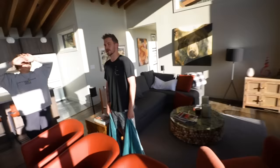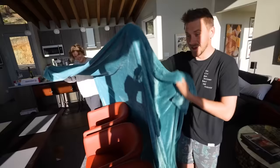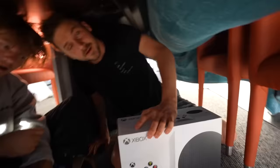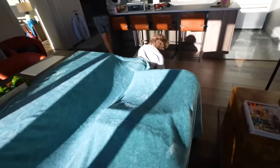Another one of our challenges. Build a gaming blanket fort. It took us 5 minutes, pal. Whoa. It is now a gaming fort. Are we gonna open it or? No. Yeah. Wow. I feel like I'm living out my childhood dream at the ripe age of 27.